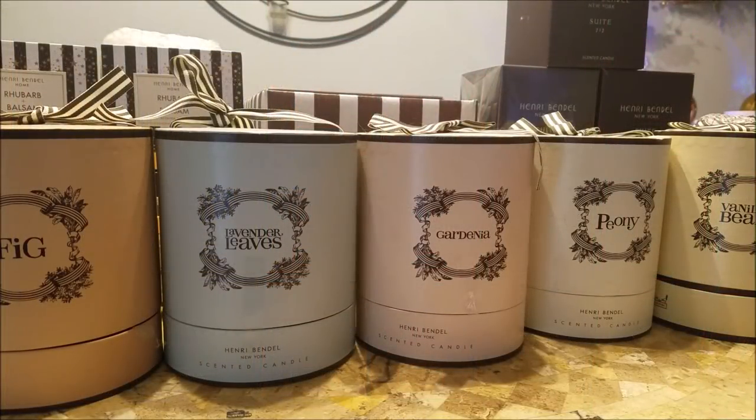I'm back. Whew. I'm telling you, this is a workout going back and forth, putting candles here, there, and lifting and walking and lifting and walking. I feel like I've been to the gym and all I've been doing is showing you my candle collection, which is why I won't ever do another one. It's a lot of work. I'm out of breath.